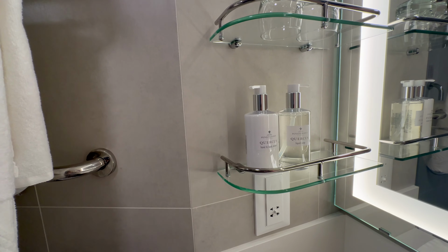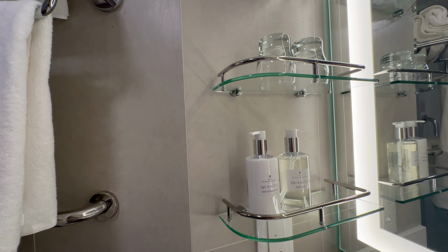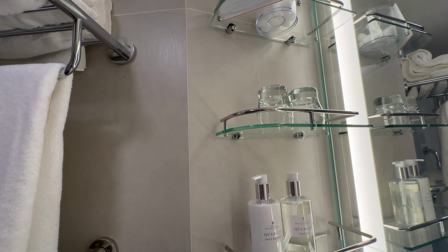In the bathroom, again, we found storage was a bit of an issue. There really wasn't a lot of space around to leave all of your toiletries. We have learnt this over the years of cruising, that this can sometimes be a problem in a cruise ship bathroom. So we always have a bag that you can hang on the hook on the back of the bathroom door, and this meant then that we didn't have to worry about storage.